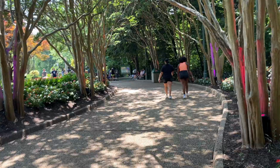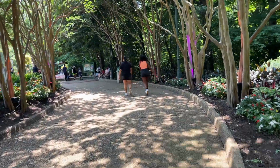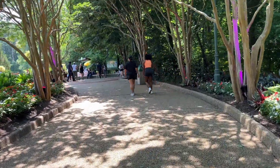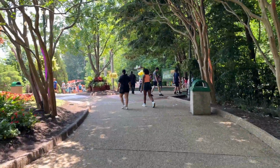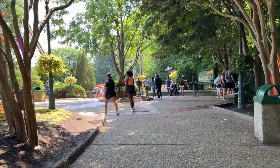And of course the plantings that you see all over, and there are a lot of them. Busch Gardens has award-winning landscaping. It all reflects the different countries that it comes from, and you'll see that as we go through.